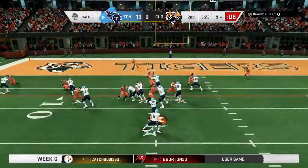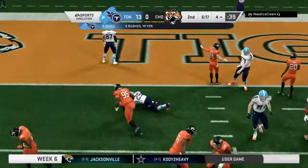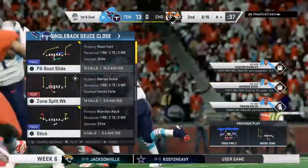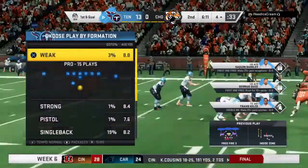They'll try and get it with Geis. And he's able to pick up the first before he's brought down inside the 5 at the 4. The gain of 5 that time gives him the conversion and makes it 1st and goal.